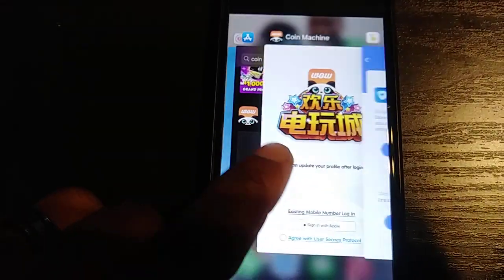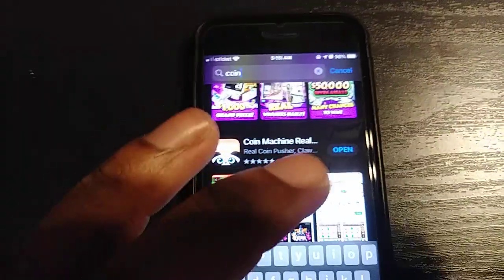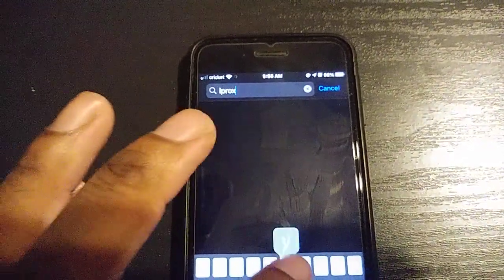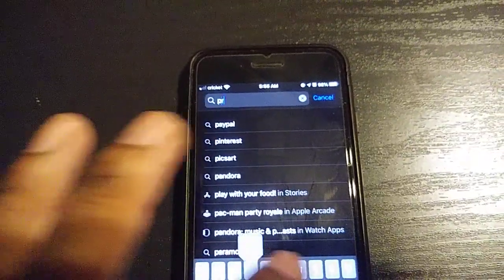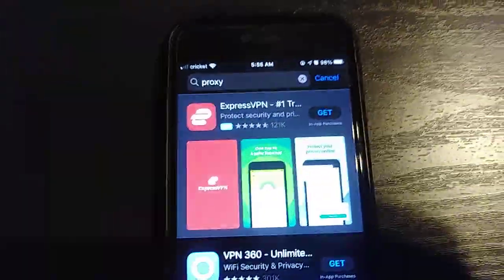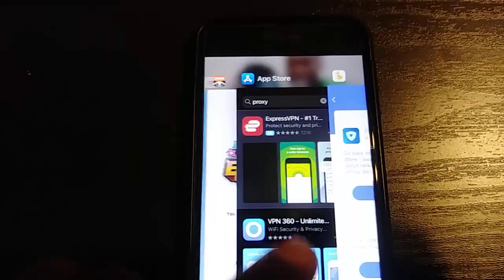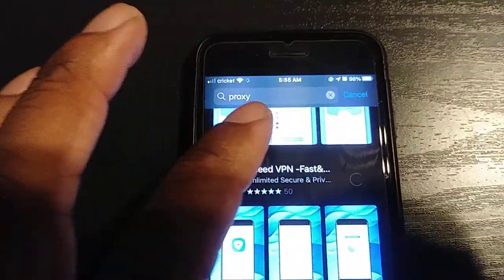Just go back to the app store, click in proxy. So you see how easy this is. I mean, this isn't hard to do at all. And when I get done with this, I'm gonna show you the cash outs that I've gotten so far from this app, because I've cashed out a few times from them. But let me just download this one real quick. Let me see what the icon is. Alright, it's the second result. So it should be right there. Right there. Click get.